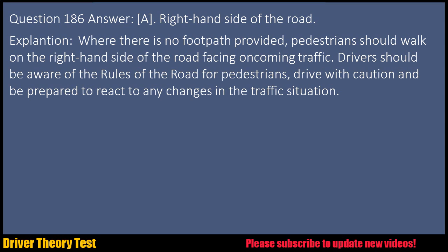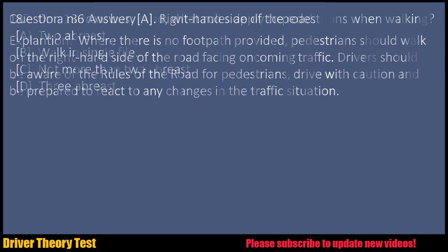Explanation: where there is no footpath provided, pedestrians should walk on the right-hand side of the road facing oncoming traffic. Drivers should be aware of the rules of the road for pedestrians, drive with caution and be prepared to react to any changes in the traffic situation.